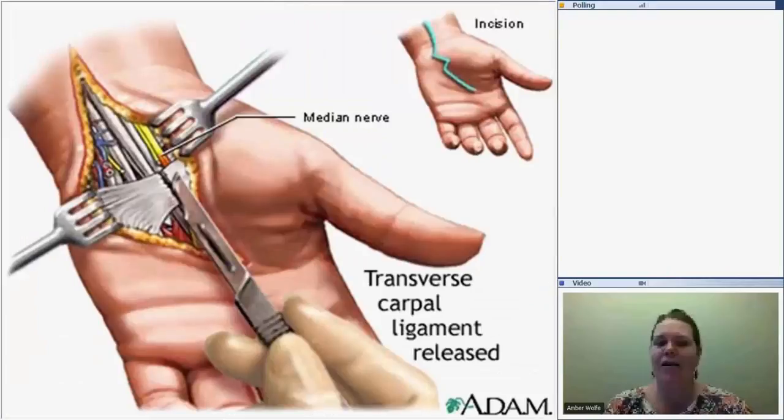That surgical option is generally something that most people try to avoid because it is not a very simple surgery to recover from, just because of the movement of the wrist. It's hard to keep it immobile, and it does have a pretty long recovery time. But basically, they're going to go into the wrist and cut that tunnel, the transverse ligament that covers the median nerve, to allow that nerve to have more freedom of movement so it's not compressing and causing that pressure.